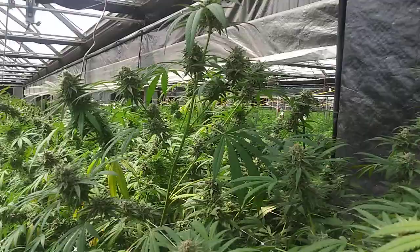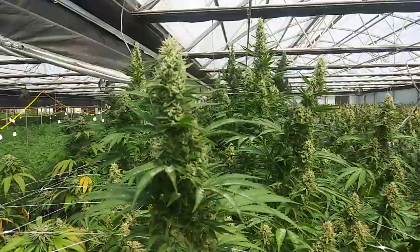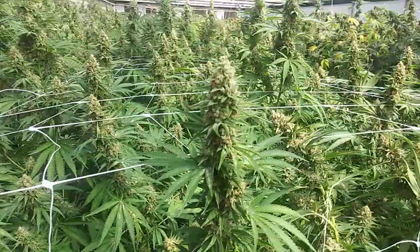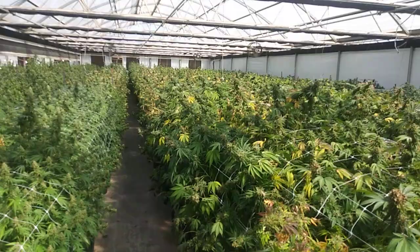Look at that, huh? And of course we have the Lemon OG, which smells and tastes just like lemonade, yet makes you feel so nice. And the Larry OG. Oh, I'm sorry, this is more Lemon OG. Lemon, you can tell by the smell. And the White Widow, looking so good.